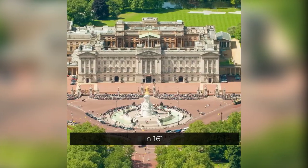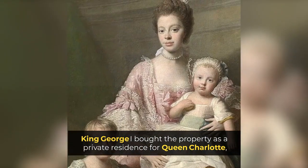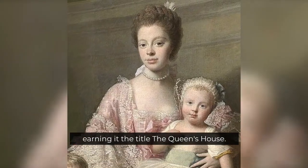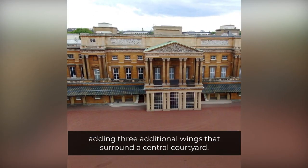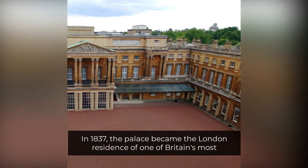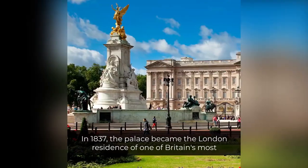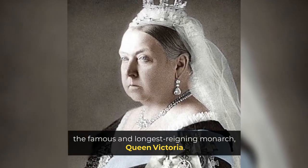In 1761, King George III bought the property as a private residence for Queen Charlotte, earning it the title the Queen's House. In the 19th century, the residence underwent renovations, adding 3 additional wings that surround a central courtyard. In 1837, the palace became the London residence of one of Britain's most famous and longest-reigning monarchs, Queen Victoria.